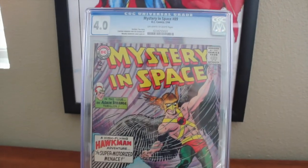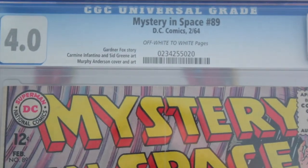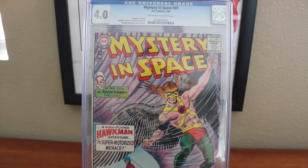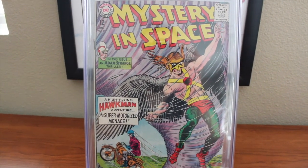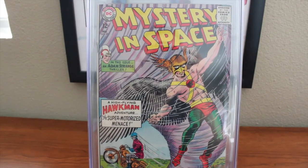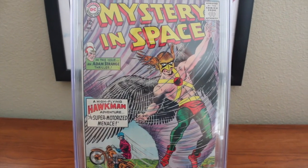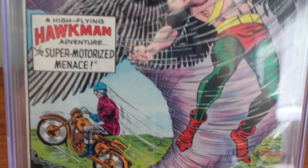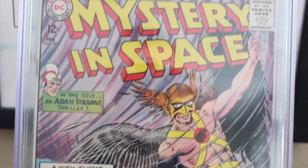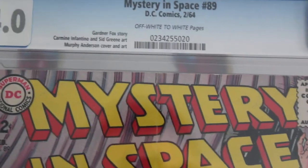Here we have again with the old label, Mystery in Space, number 89. This one is from 1964. I've been having pretty good luck on some of these older comics, and I'm a big Hawkman fan, even though I like to say I haven't read that many Hawkman books, but for some reason he's just always been my favorite character, him and Hawkgirl as well. But for some reason I just always like these characters. There's a close-up on the cover as well. And this is a graded 4.0 by Gardner Fox, and the multiple artists there.